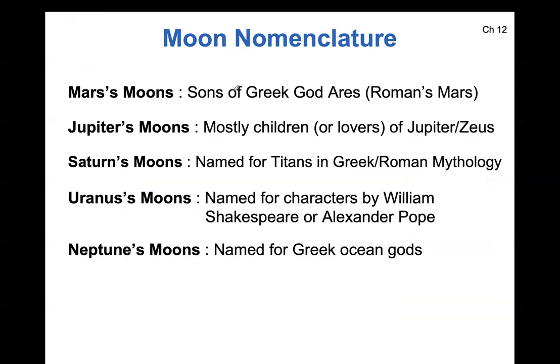All right, so we see Mars's moons, sons of the Greek god Ares, because Mars is associated with Ares. Jupiter's moons, mostly children or lovers of Jupiter/Zeus. And then Saturn's moons are named for the Titans, so the precursor to the gods in Greek Roman mythology. And then we have Neptune's moons named for the Greek ocean gods.